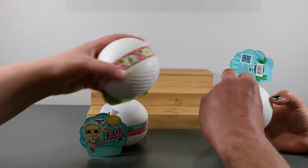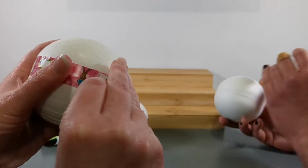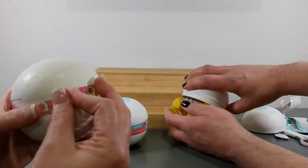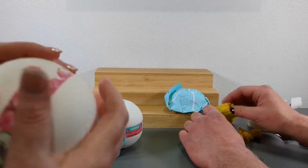All right, you work on the new series, and I'm going to work on opening up this old one, because I'm curious. So these are the more Earth-friendly packaging. Oh, yeah. They're all paper, aren't they? The Earth-friendly package is sticking to the ball, and I can't get it open.